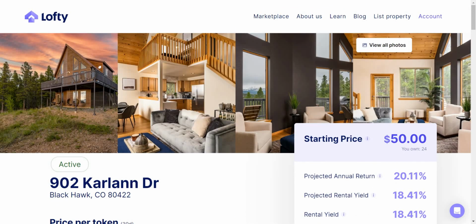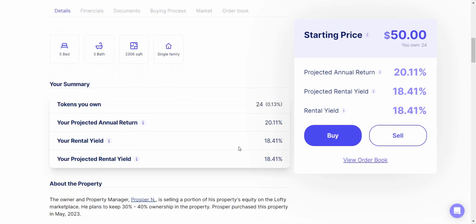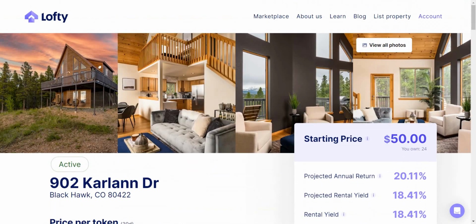Just keep in mind that I'm not a financial advisor, nor am I certified to certify if these properties are halal or haram. In other words, if they are permissible or not permissible to invest in from an Islamic perspective. But again, this is a solid company. You guys are welcome to invest in anything you like.